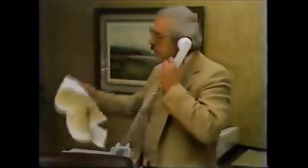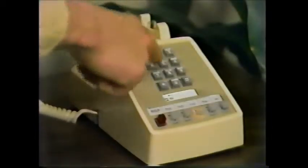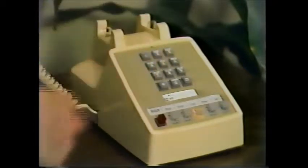Conference calling, an important benefit for any company, is accomplished easily by pressing a function key. This enables 2 individuals in an office to talk to an outside caller, or 2 external callers to conference with 1 individual. One of the most unpredictable features of a conventional telephone system is call transferring.